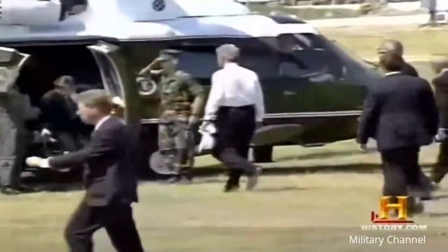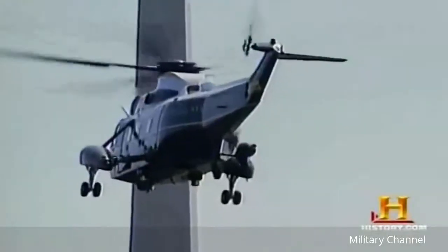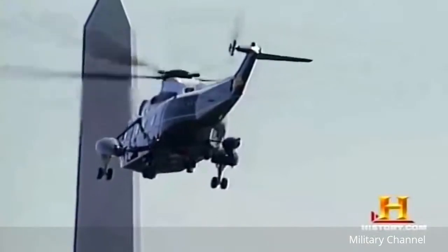But the president isn't limited to autos for short trips. There's also Marine One, the most technologically sophisticated helicopter in the world.